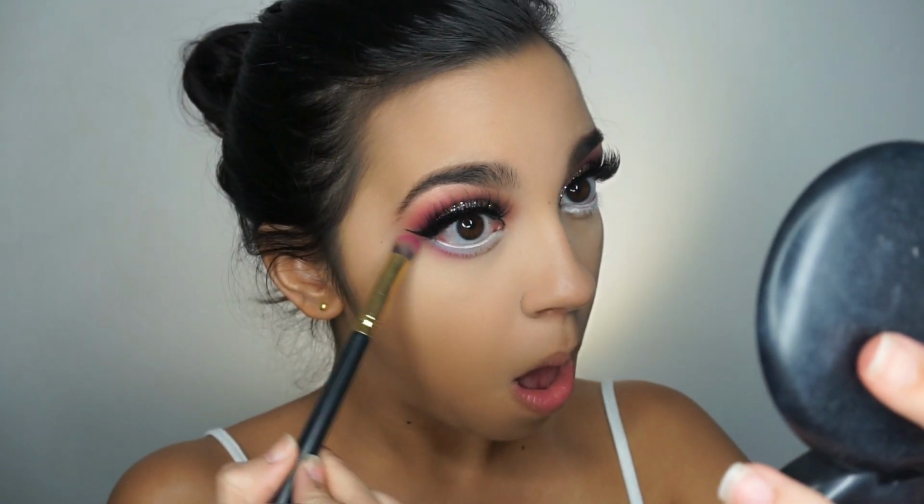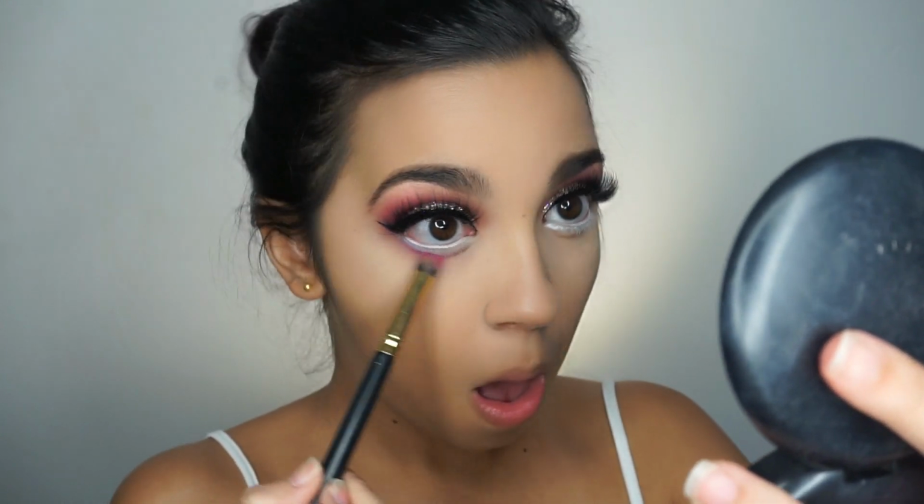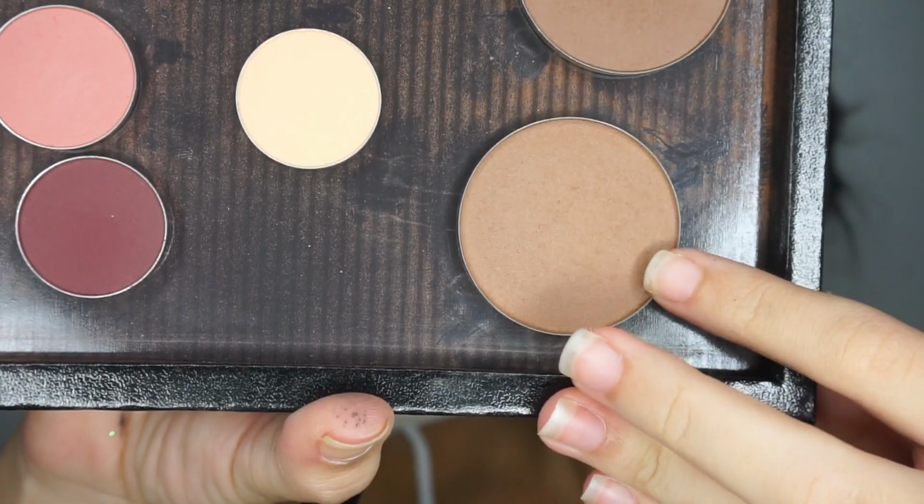Now I'm using a white eyeliner, applying it in my waterline and a little bit underneath the waterline. Now with the pink fuchsia, I'm applying it underneath the white eyeliner.